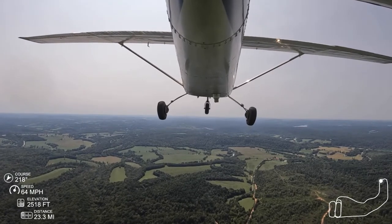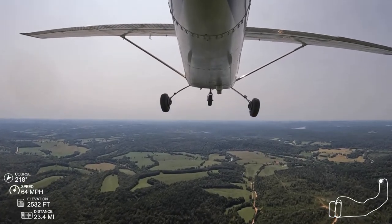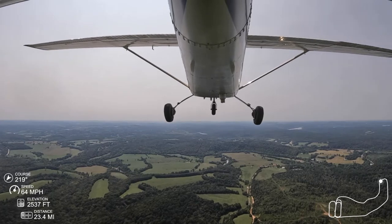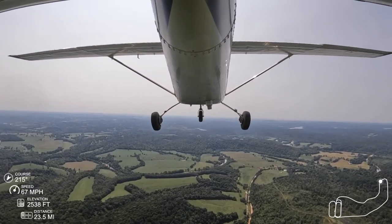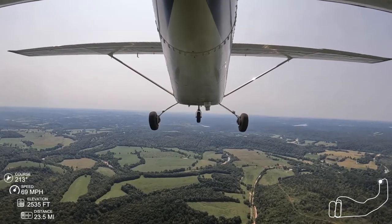Tower, Skyhawk 7602 Golf, 10 miles to the east, going to enter midfield left downwind for 18. 7602 Golf, Springdale Tower, Roger. And runway 18, clear to land. Clear to land, 18, 02 Golf.